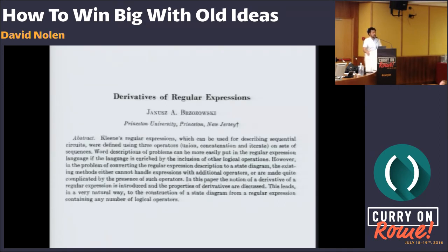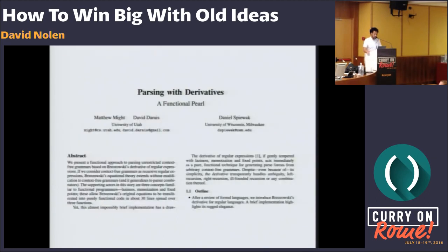So this idea is the underpinning of this new contract-like system for Clojure called Clojure Spec. It's a neat paper, and Matt might revisit it, and people got excited about it, definitely in the academic world. But Clojure uses this in a very fun way.